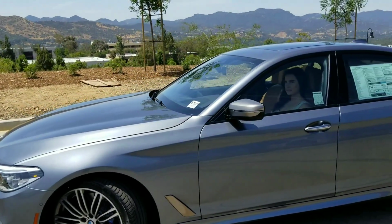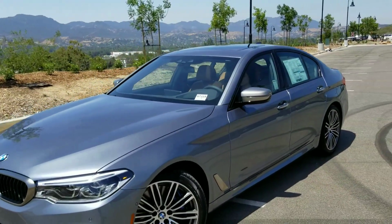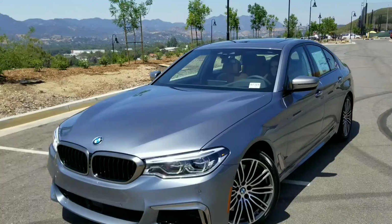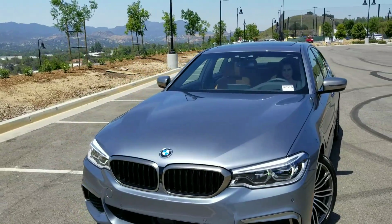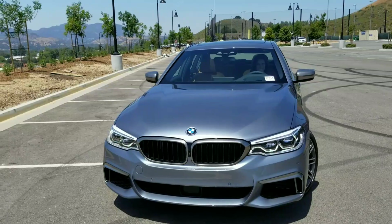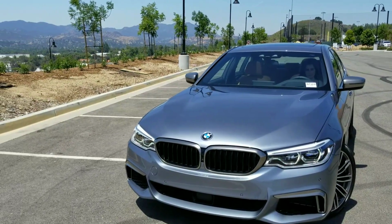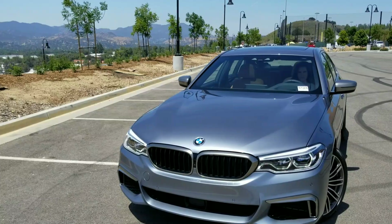Car got 2 inches longer, extra inch of leg room in the rear seating area. It's slightly wider, slightly taller. So it's kind of cool. Slightly bigger car, but actually got lighter. And let's see, yeah, it's 195 inches long, 73.5 inches wide, and what, 57.8 inches tall.